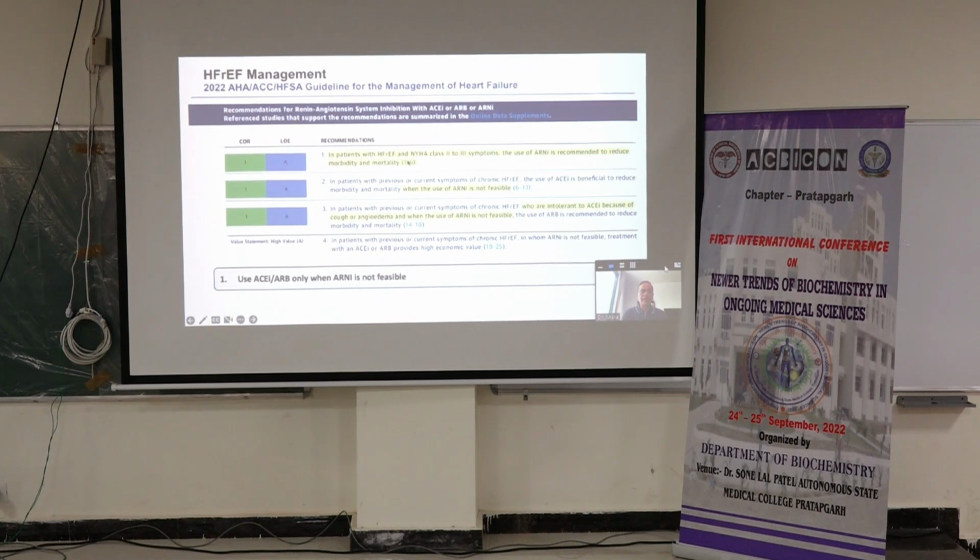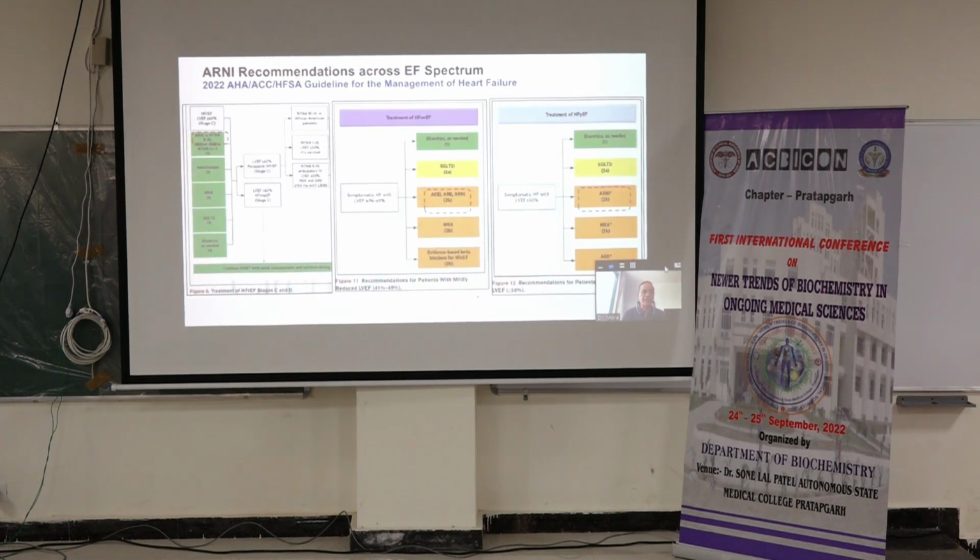If the patient cannot afford it or it is not feasible to give ARNI, the patient should be on ACE inhibitor. Again, class 1 evidence A. If the patient cannot have ACE inhibitor because of angioedema or something, they should go for ARB, class 1A. All these patients should be started with these medications in the beginning. So as we said, we just spoke about the reduced ejection fraction.